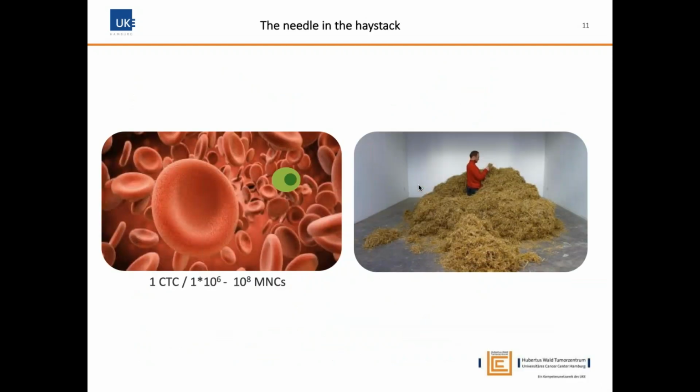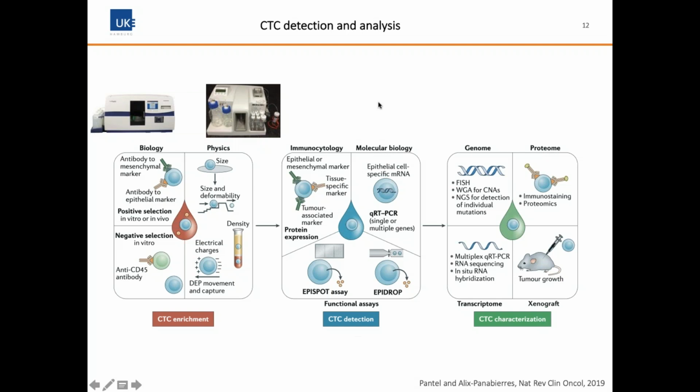If you want to look at circulating tumor cells, it mostly feels like looking for a needle in a haystack, because you have to identify one CTC amongst millions of other hematopoietic cells or mononucleated cells. So it's really very difficult. This is why the detection and analysis of CTCs usually involves different steps. In most cases, the first step is a CTC enrichment, and this enrichment can be based on different methods.